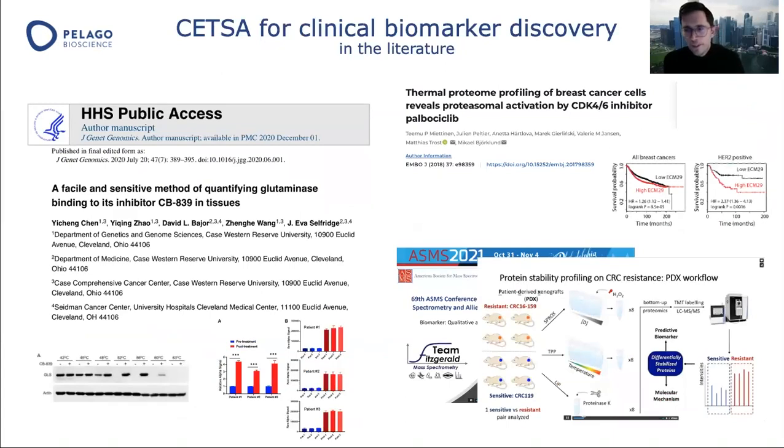In the literature out there, there are now several examples where CETSA has been used on clinical samples or in projects to find biomarkers. On the left, this research team used CETSA on glutaminase as one of those targeted biomarkers of glutaminase binding. Again, the target protein is the closest one to the action. They show that this assay detects the binding of CB839 or telaglenastat to glutaminase in platelets of patient samples collected while receiving this drug in a clinical trial, so they could keep track of the dosing and the efficacy.